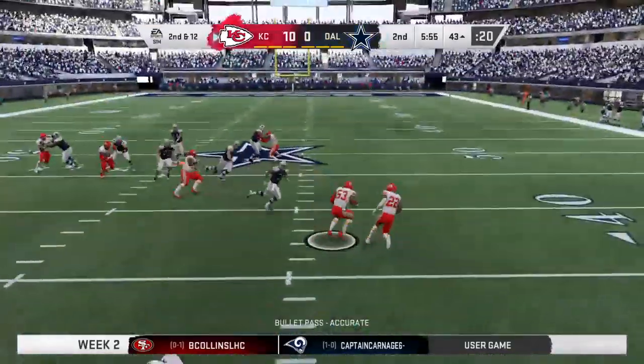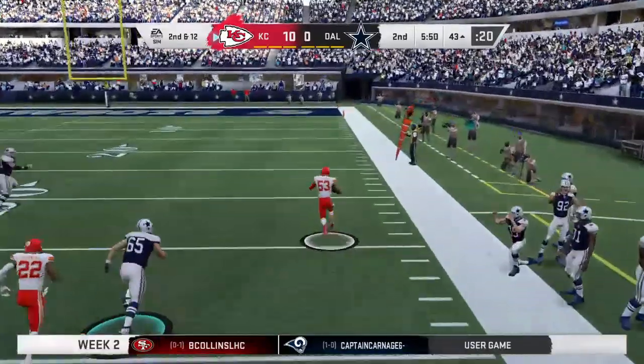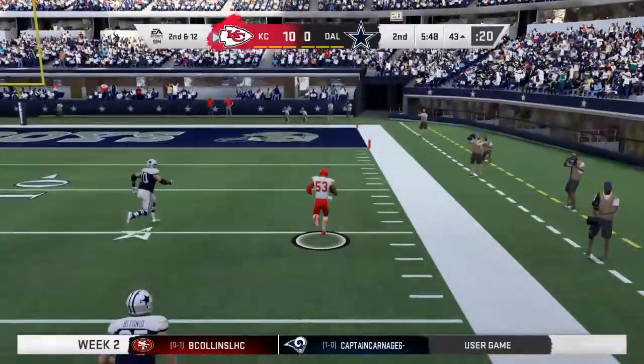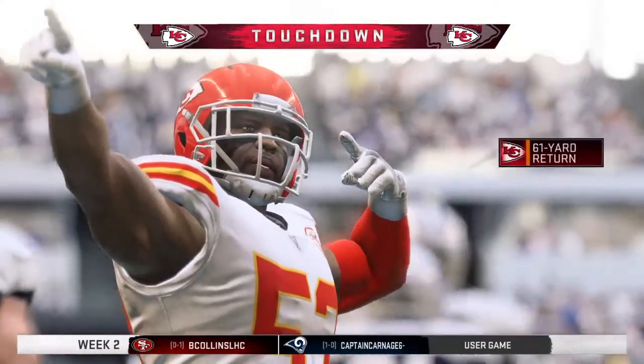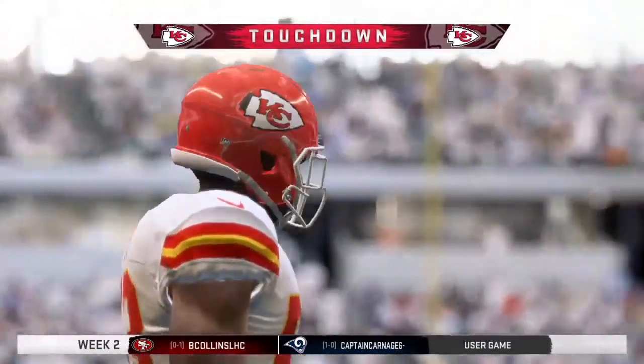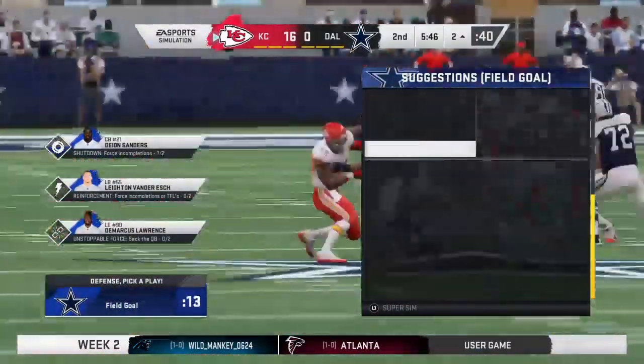He rifles one that's intercepted. Picked off here by Anthony Hitchens. The 20. There he goes, right side. And he will take this one home. It's a touchdown. Let's go. Short throw, pick 6 right there.